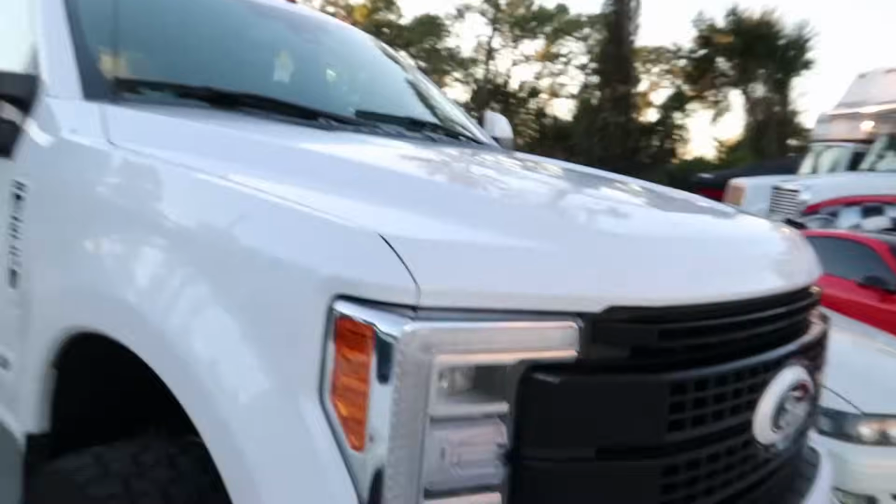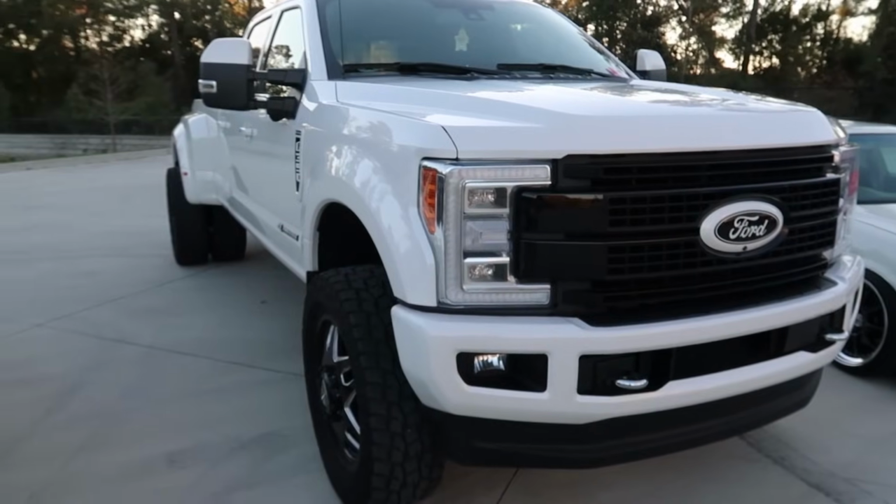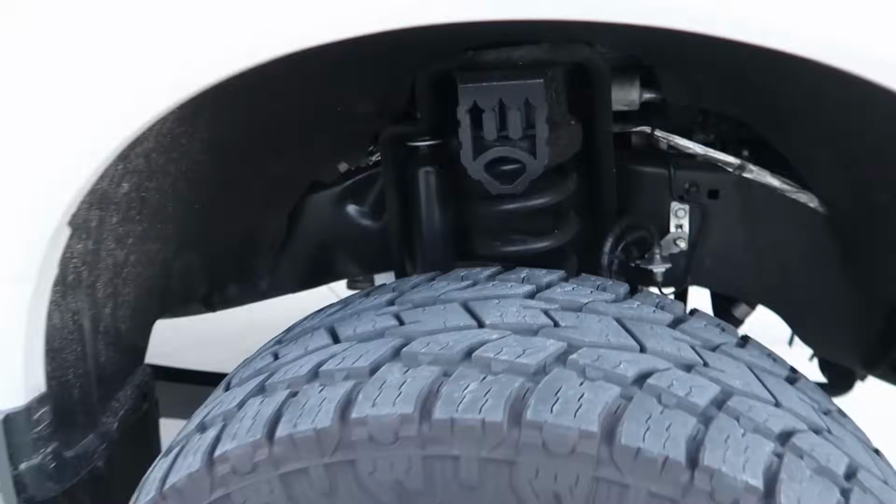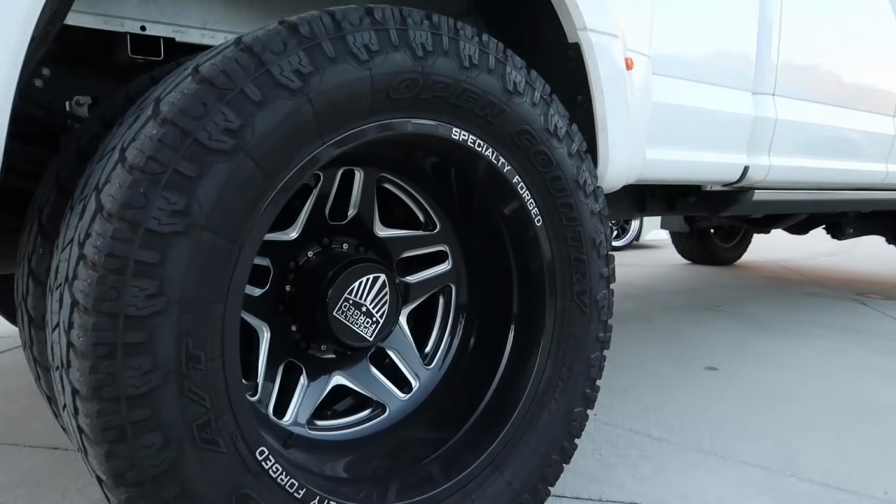Alright, next one's a quick one. We have the 2019, is it 2019? I think it's 2019 Ford F350 Powerstroke. So, coolest part about this car, it's got Wicked Customs leveling kit and some big fat specialty forged wheels.